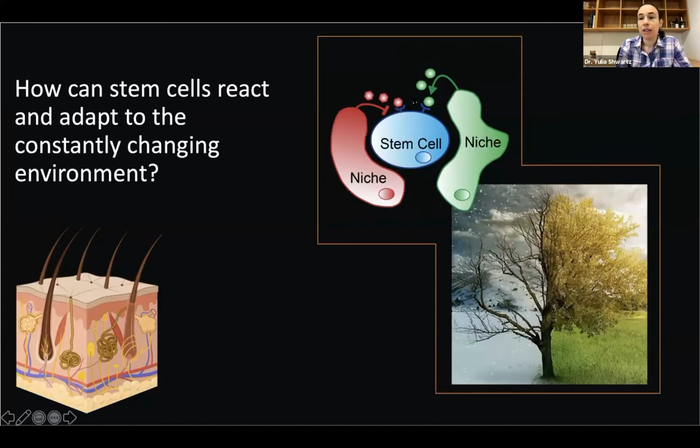For my postdoc studies, I wanted to ask a slightly different question: how the environment can be integrated into stem cell function, and how these changes can be felt and allow the organism to adapt to the constantly changing environment. For this, I use the skin as a model as it's in constant contact with the outside world. Specifically, I use hair follicle stem cells, which are the major cellular force that drive hair growth.